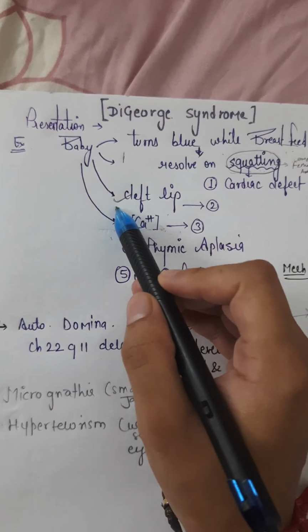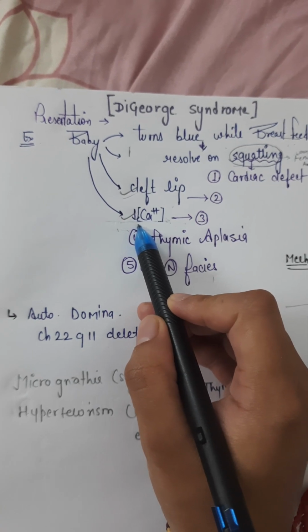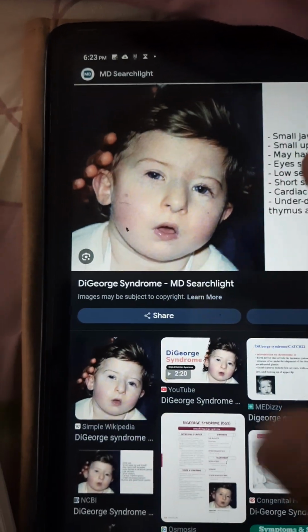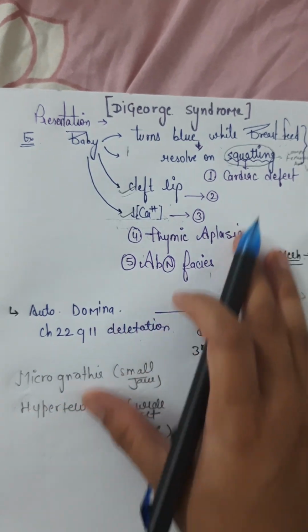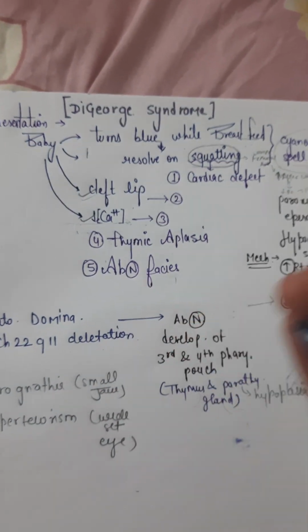On examination you also find cleft lip and a decrease in the calcium concentration. Thymic aplasia is present, and you see the baby, right? Somehow abnormal facies is present. This is the typical presentation of DiGeorge syndrome. Okay, these 5 points you need to remember. Now let me explain it to you.